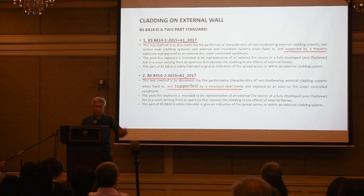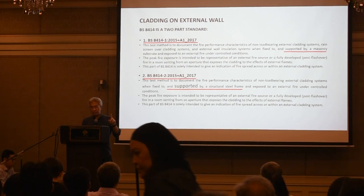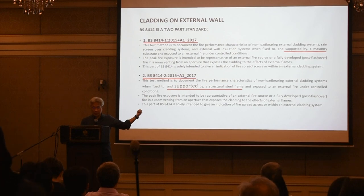So under the 6th Schedule, when you design according to the 6th Schedule and you specify a masonry wall, or the wall of any other construction that is solid, uniform throughout, and that area is already a protected area, 8414 Part 1 tests the cladding system that you apply to the surface of the wall, like in the case of Grenfell.